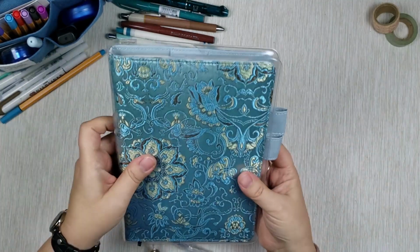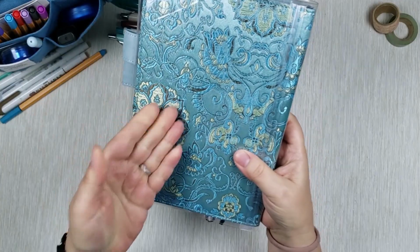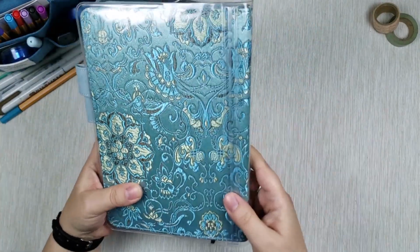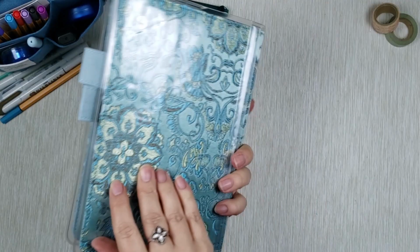Ta-da! Perfect fit. Look at this. They were meant for each other. Of course, this cover doesn't have a back pocket like Hobonichi does, but I don't use it anyway. And look, perfection all around. It's not tight, it's not loose.